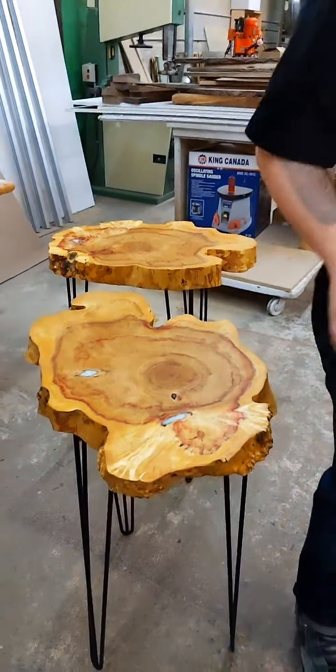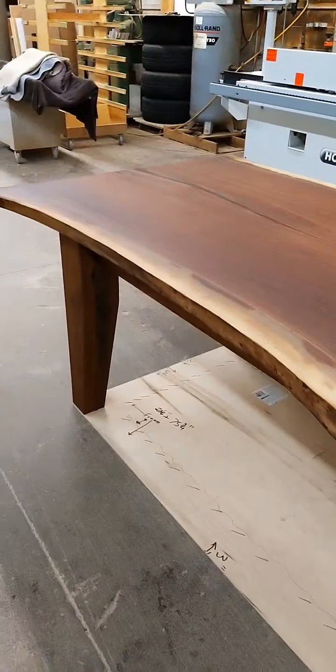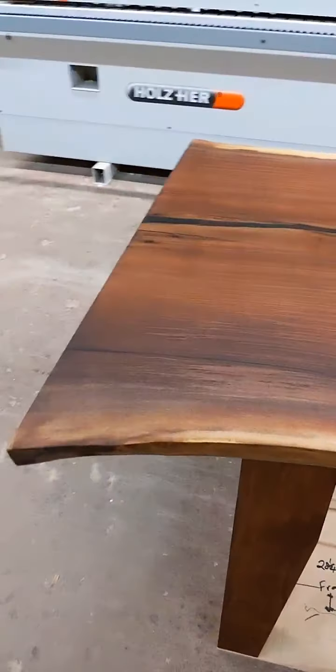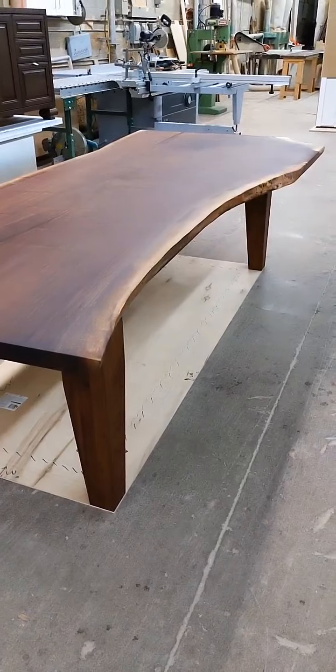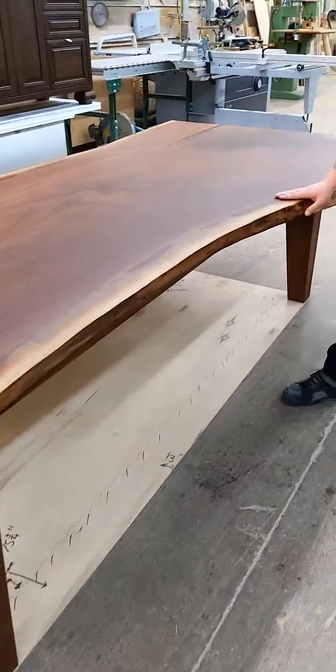So now a bigger piece that I've been working on for the last few weeks. I have this nice dining table. It's 9 foot by 3 feet wide, and it's one solid slab of walnut. Like, this isn't pieces laminated together. This is one chunk of wood.